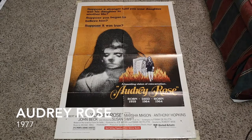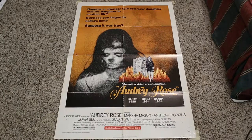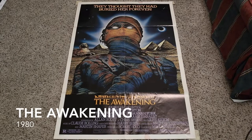Audrey Rose, starring Anthony Hopkins, who I believe is now Sir Anthony Hopkins. Of my posters, this is probably the one that I'm least into. I've seen the movie. I don't remember a whole lot about it. But what I do like about it is it's got a strong 70s vibe. I like the font on it, and the two girls in the fire next to the tombstone. It's very 70s.